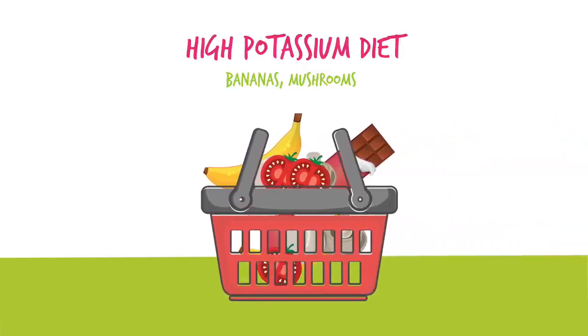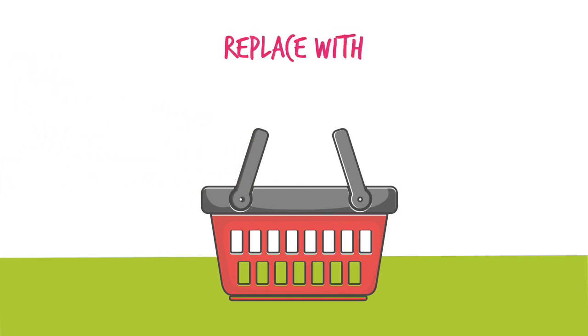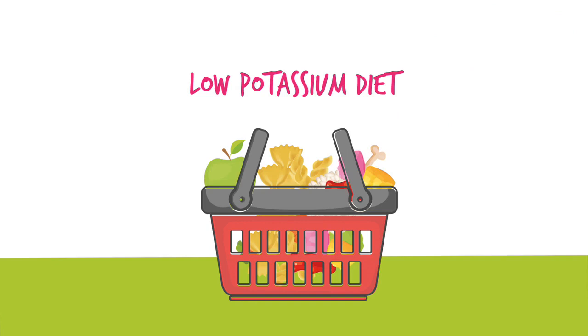This may mean avoiding foods like bananas, mushrooms, tomatoes, potato crisps, and chocolate, which are high in potassium. Your dietitian may advise you to choose foods which are lower in potassium, such as apples, carrots, pasta, rice, chicken, and sweets, such as jelly sweets and mints. There are lots of yummy low potassium foods which you can choose. You may also need to cook foods in a different way, such as boiling all potatoes and vegetables. Ask your dietitian for more information about this.